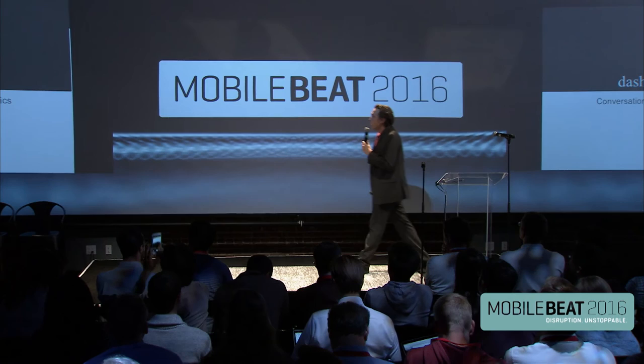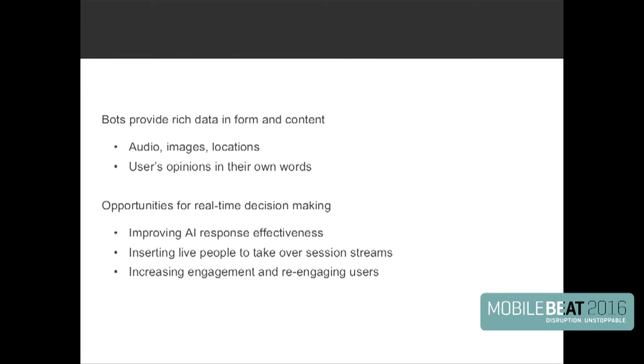So Dashbot is a bot analytics platform. We really believe conversational UI and UX is the future, and that the data around conversational bots is much richer and more actionable than traditional web and mobile. First, you get audio, images, and locations. But more importantly, you get users' own voices. They tell you what they want from your bot, and they also tell you what they don't like about your bot. And it's often in pretty unpleasant terms.